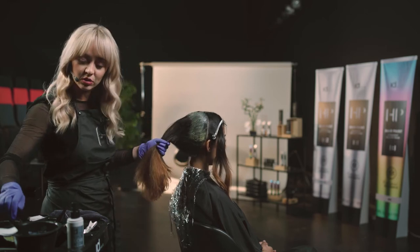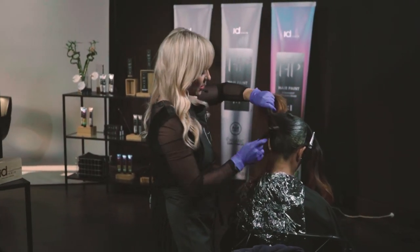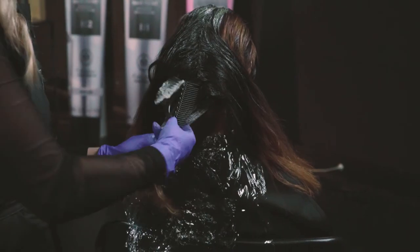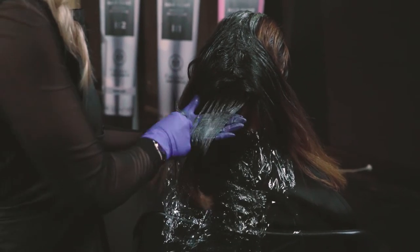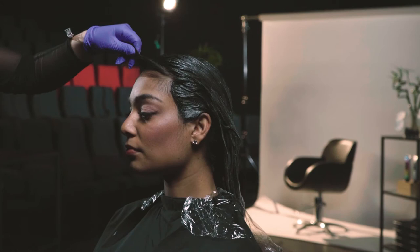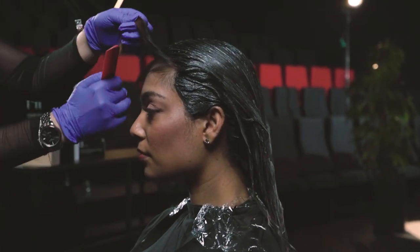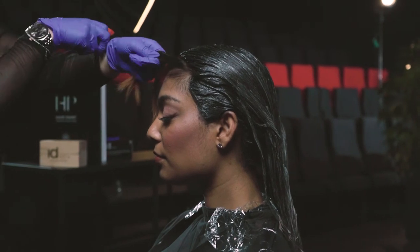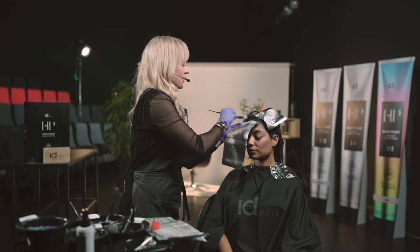The color technique for this look is to lift her natural dark roots up to a natural brown shade and create more color melt to the ends. I want to highlight the bang in the front and make it more soft together.